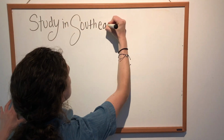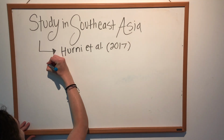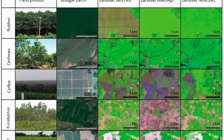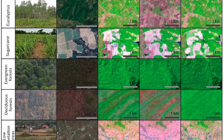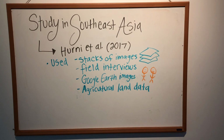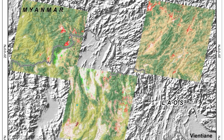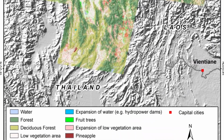Another study analyzed boom crops in Southeast Asia, including a case study in the northern Thai highlands. It also used stacks of Landsat images, which it supplemented with field interviews and photographs, Google Earth images, and agricultural land concession data. Since the data was so detailed, it was possible to distinguish between certain tree crops based on the timing of their growing seasons.